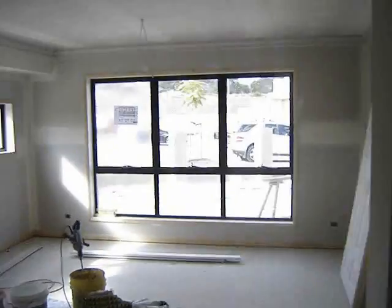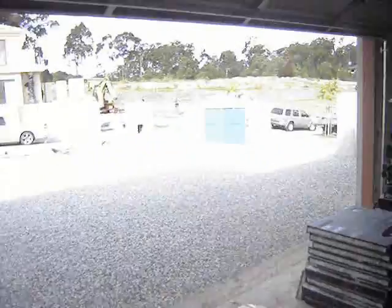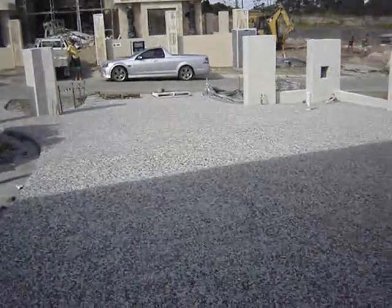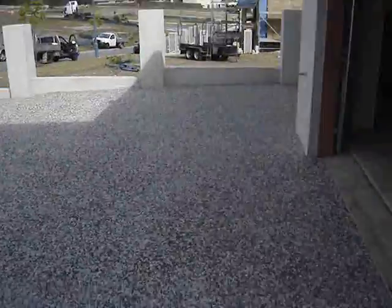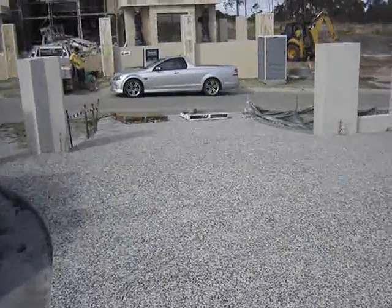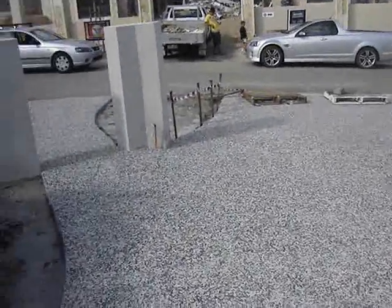Now, exposed aggregate drive. Here we've laid this yesterday. This all goes down as concrete, and then you put sugar over the top to stop the top of it setting, and then you come along and expose it. This is a black and white, or checkerboard, or jabaroo as this is called.